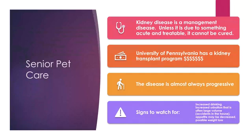Very expensive program. To my knowledge, and it's been a long time since I've looked into this, you also have to adopt the donor animal as well. And last I knew, this was just for cats. I'm not sure if it's for dogs or not, but I do know they have kidney transplant available there. So it's out there and available. Disease is almost always progressive.